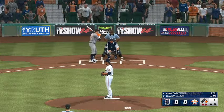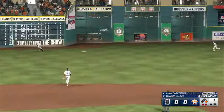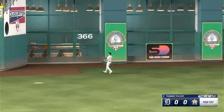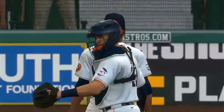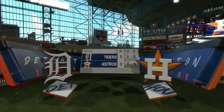That is hit pretty well out towards left center. Makes the grab after a long run. And that's out. No runs, no base hits.